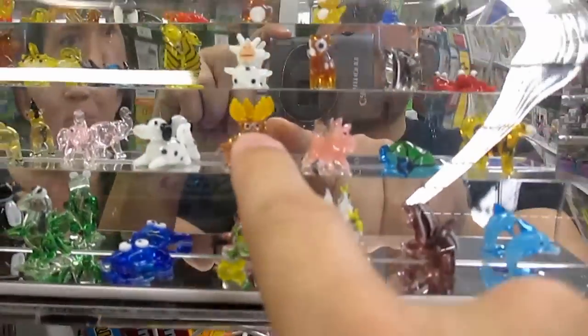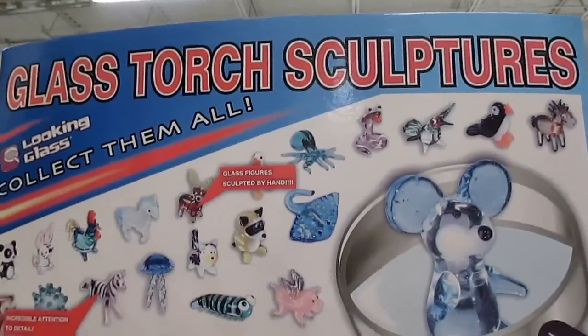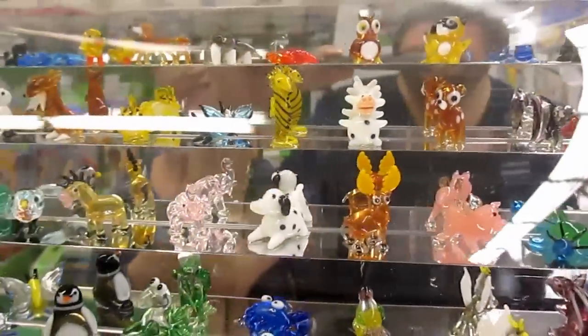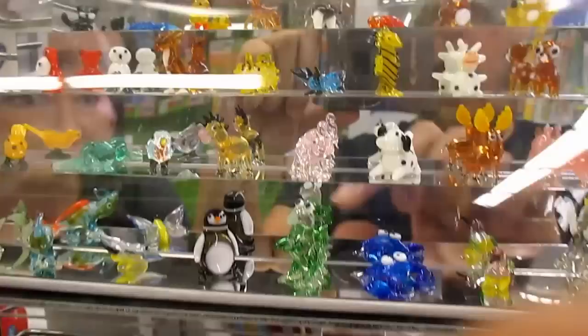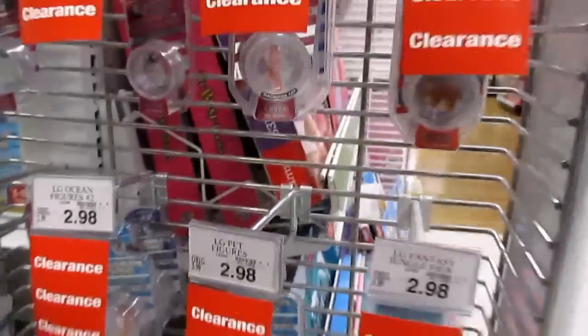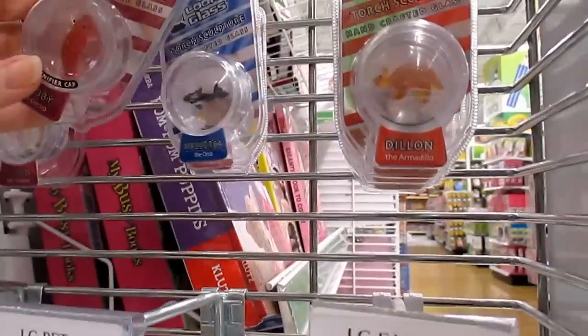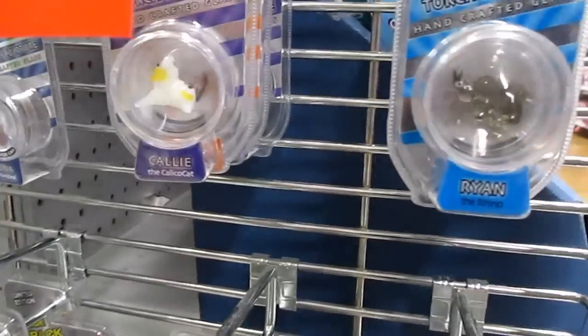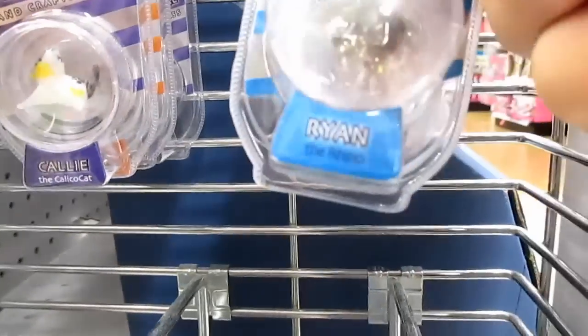Oh, the moose. So pretty. They are little glass sculpture figures. Those are beautiful. Wow, there's some great ones in there. They're real tiny, about an inch tall. That penguin. Oh, they've got a pretty good armadillo selection. Orca whale. Oh my gosh, wow. These are so cool. I wonder what we've never seen. Oh, and they're even named: Ryan the rhino.